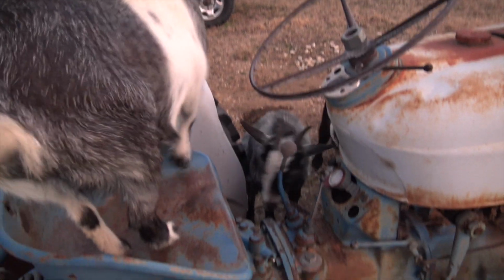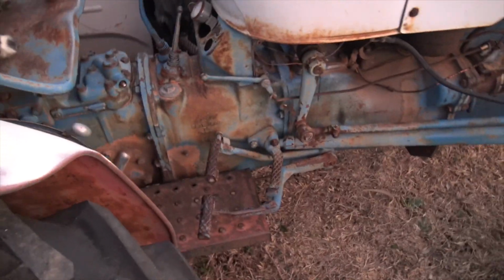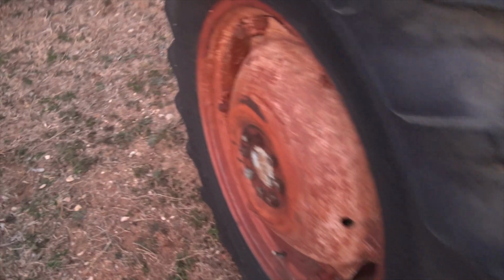They have to climb all over everything. It's one of their biggest pleasures in life. So yeah, we got that. Brakes don't really work well. They do have some life to them. Maybe it's just an adjustment.